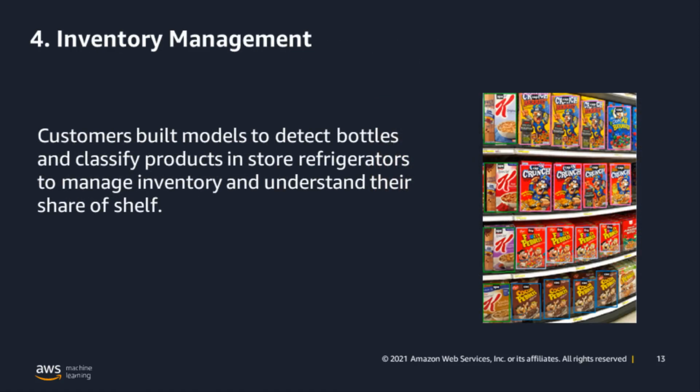The fourth use case I would like to highlight, where we're seeing growing traction, is around the inventory management space. Here is an example where we have trained a model to identify different boxes of cereals in a grocery store aisle. We have seen some customers use this to automate the process of ordering more items as they start seeing the inventory deplete. We have also seen customers use it to ensure their branding guidelines are being followed by the stores and that they are displaying and selling their products in the right way.